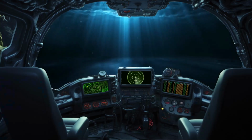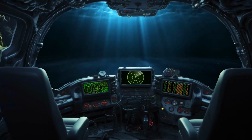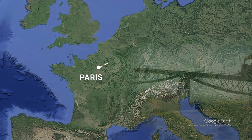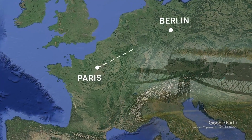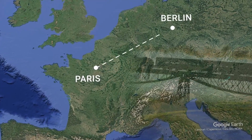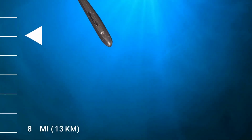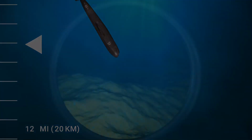For 27 straight days, it worked tirelessly. It traveled over 620 miles beneath the thick ice. That's like a journey from Paris to Berlin. Ran went further and deeper than anyone could have imagined. At one point, it reached over 10 miles into the glacier's belly, and what it discovered down there was astonishing.